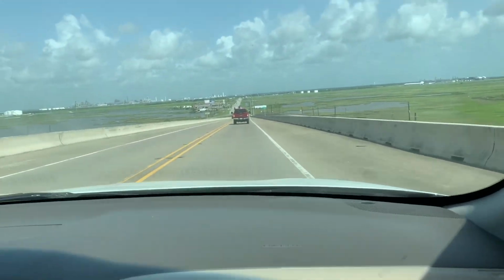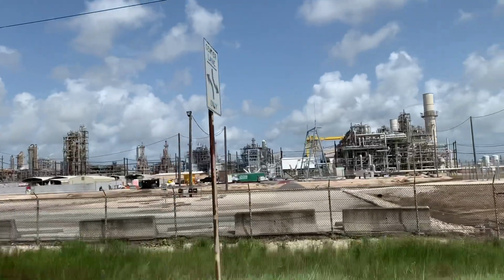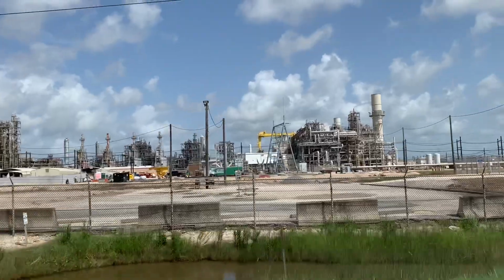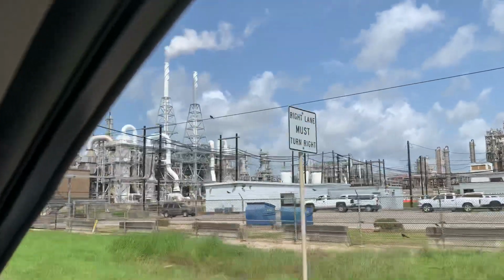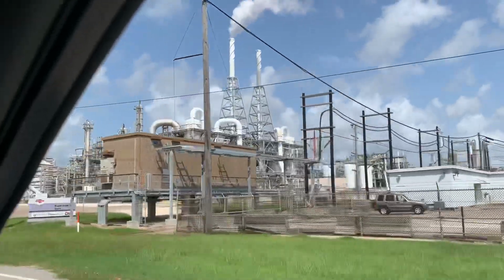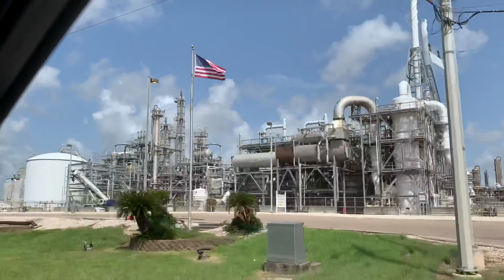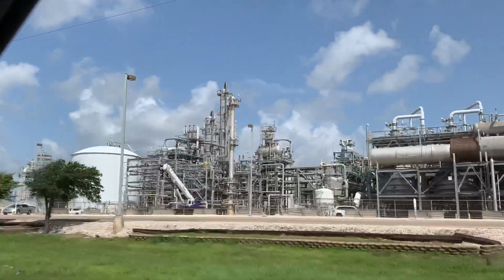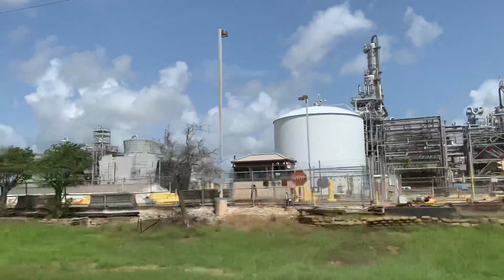Now we are down here. Yeah, look at that. Amazing how they build this. It's so amazing. With tubes, metal pipe, plastic pipe, and big containers.